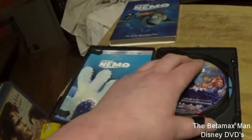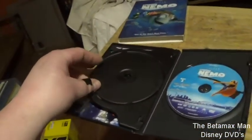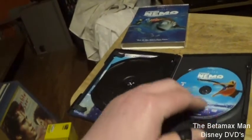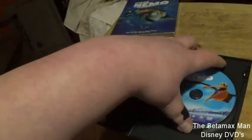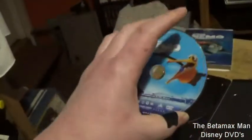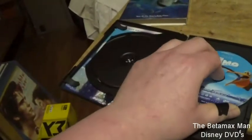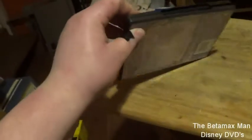So we'll just clarify that, because I should have clarified that in the beginning of shooting this film. And of course the full frame, which is the full screen, which is 4x3, is about the same. It has scratches on it, but it's okay because it still plays, and it is the first time that it was released onto DVD.